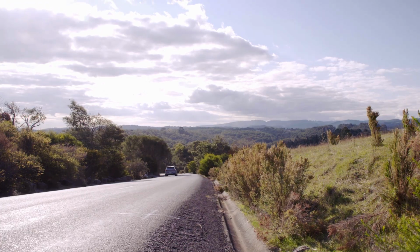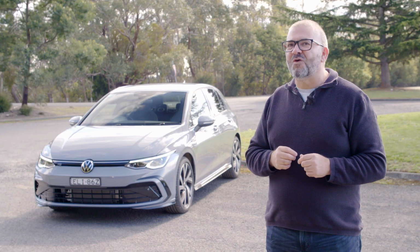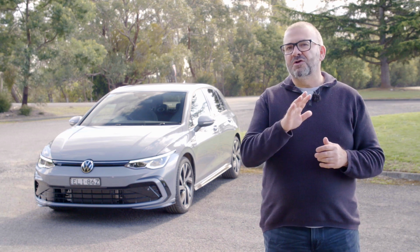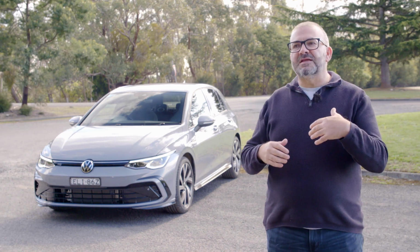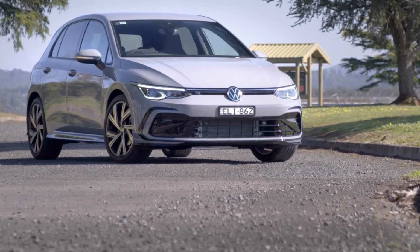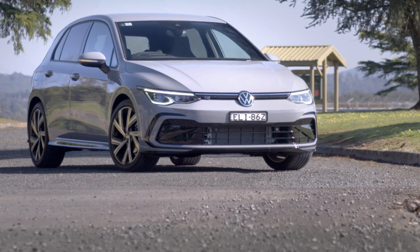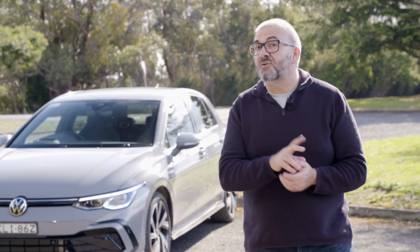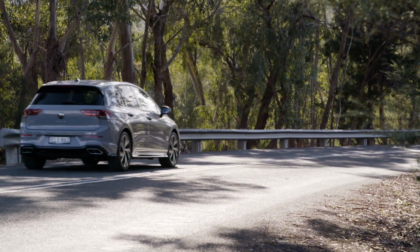So, is the R-Line the sweet spot of the standard Volkswagen Golf range? Probably not. To me, that probably goes to the mid-spec Golf Life that brings the same performance and a lot of the features found in the R-Line for about $3,000 less. And while it's up there in terms of pricing for mainstream hatchbacks, if you look at the R-Line as a bit of a budget premium German hatchback, then I reckon it's a bit of a bargain.